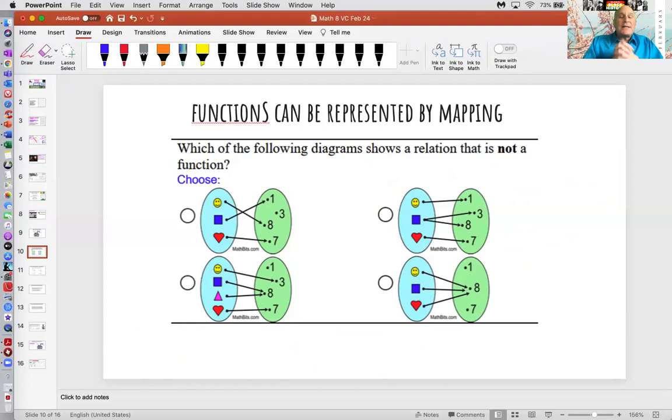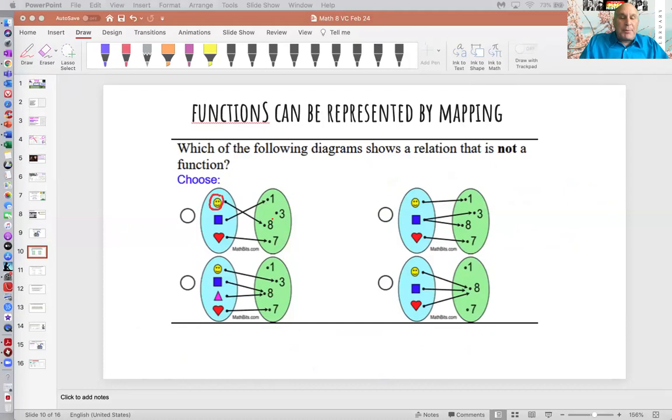Okay, so let's transfer this to what's called mapping, because you can check for functions in mapping, or you can do it in tables or with the vertical line test. So what if my input is the happy face and my output is an 8? Good, I got one output for that input. Okay, what if my input is a square and my output is the number 1? Good, I got one output for that input.